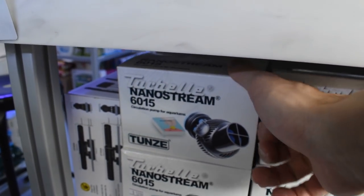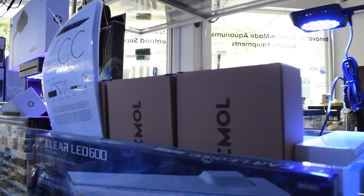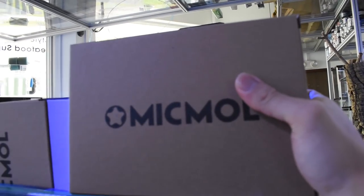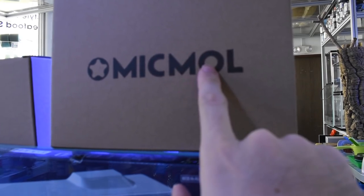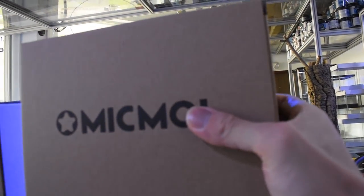I'm gonna take one of these. Honestly, I have no idea how to go about choosing lights, but just based purely on size, this looks nice. I hope this is marine. Yeah, I'll probably go for this Mickmall.